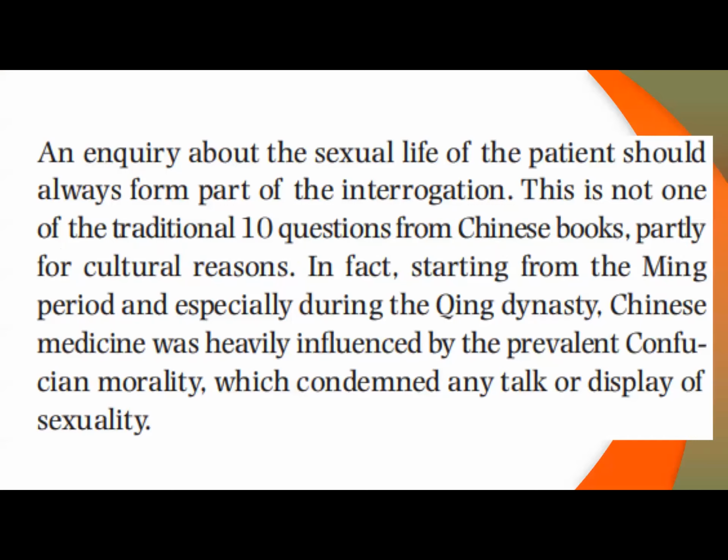So, sexual symptoms po tayo. And again, why we asked. An inquiry about the sexual life of the patient should always form part sa pagtatanong. This is not one of the traditional 10 questions from Chinese books, partly for cultural reasons.